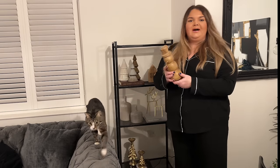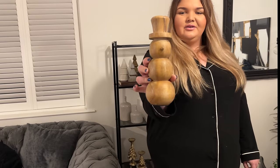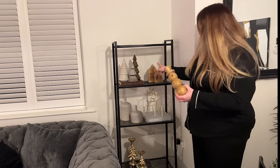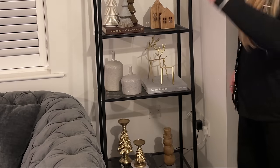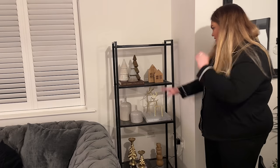This snowman, I was just so chuffed to find him. He was last year from HomeSense, and I've not seen one like him since anywhere in HomeSense. He's wooden, and he did have a silver nose, but I painted the nose gold because you know what I'm like with gold. So I really want to use him, and I think because we've got wood there, maybe wood just adds warmth, doesn't it? Yeah. Yeah, that's nice. I like that.